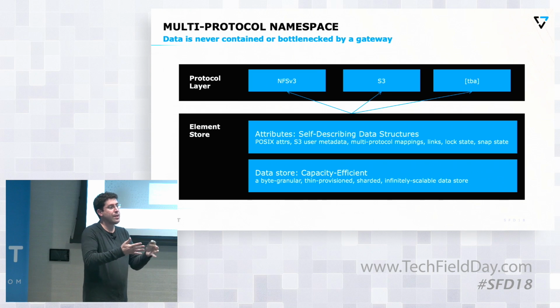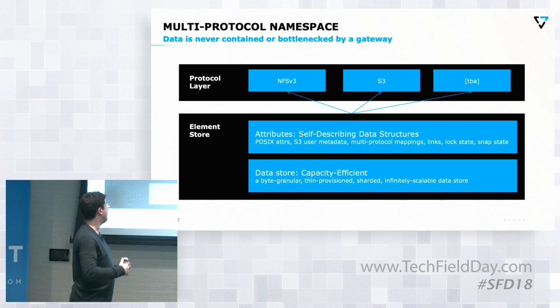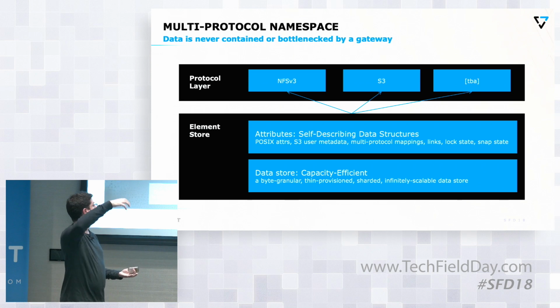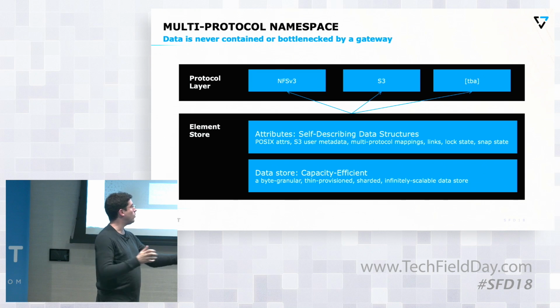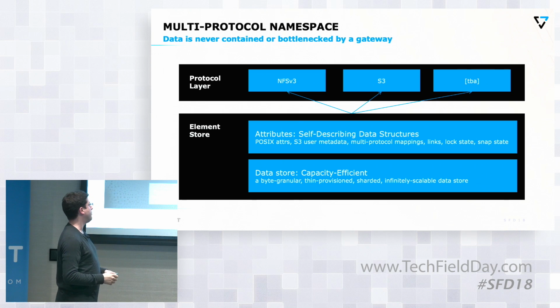And that holds attributes. It can hold the size of the element, how much data it has. That's an internal attribute. It can hold ACLs. It can hold user metadata in the case of S3. And it also holds the lock state and the snap state, et cetera. And so when we lock a file, we just update its attribute. And when somebody else wants to access that file, it just checks if it's locked. And so there's no lock manager. There's no central entity that needs to manage these things.